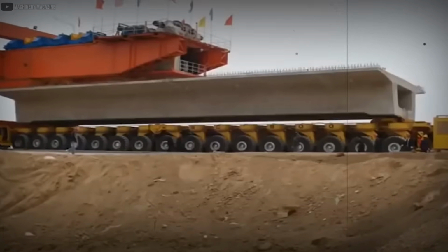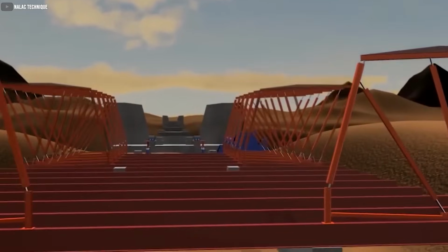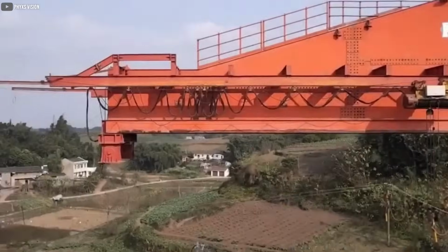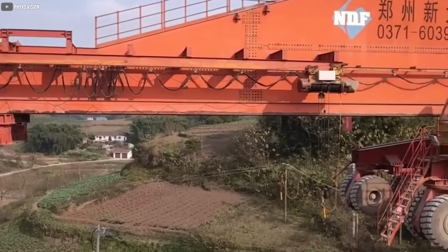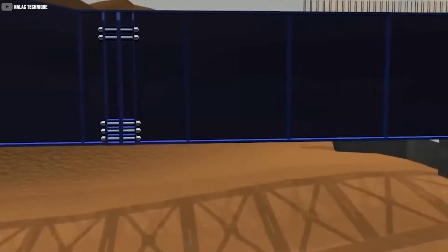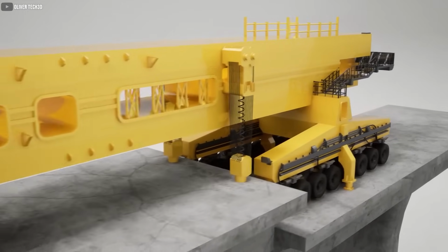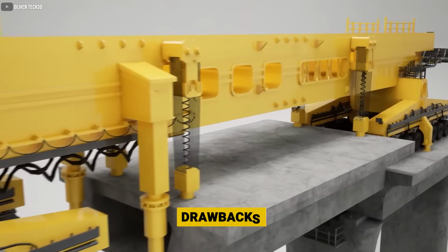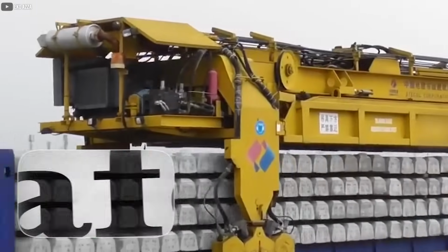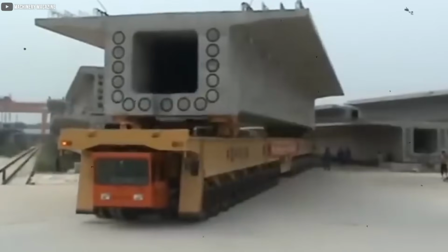However, the Iron Monster's fame is not without controversy. Some critics argue that its reliance on precast concrete segments limits design flexibility. After all, not every bridge can follow a uniform blueprint. However, even with this limitation, the benefits of the SLJ900-32 far outweigh its drawbacks. Its efficiency, safety, and cost-effectiveness make it a cornerstone of modern construction technology.